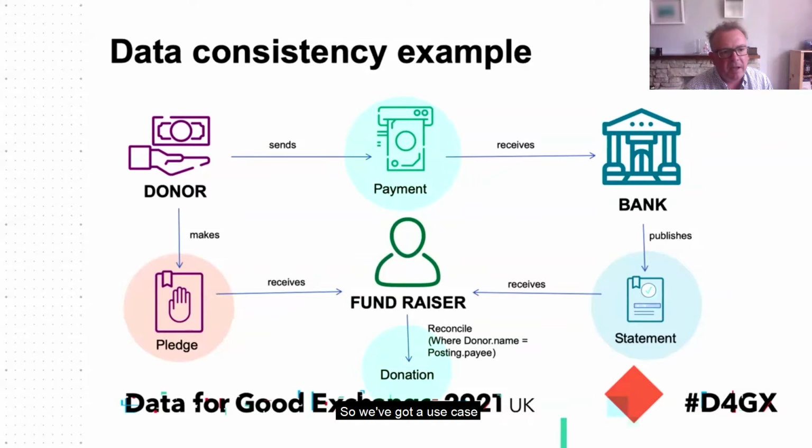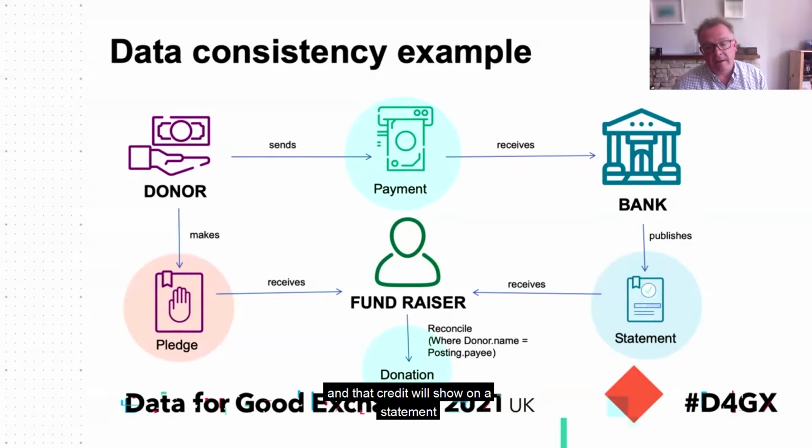So we've got a use case where a donor is making a pledge. They may or may not send a payment. The payment goes to their bank. Their bank will do the transaction to do the credit and the debit. The credit will appear on an account, the fundraiser's account, and that credit will show on a statement, so you know what payments have been received onto the account. You know what you've got in terms of pledges.